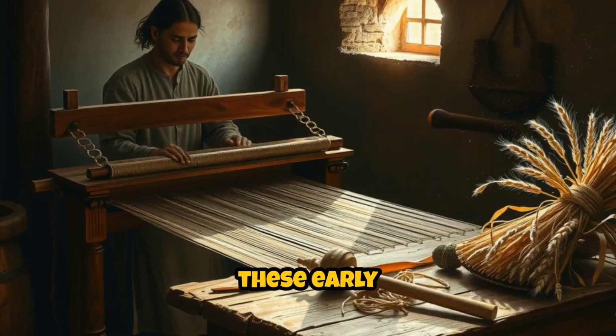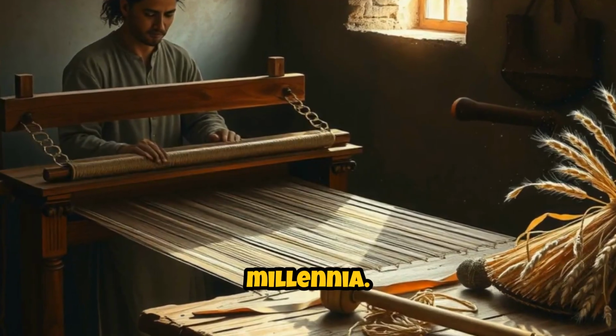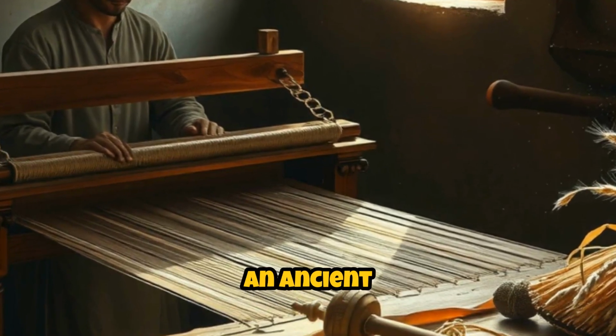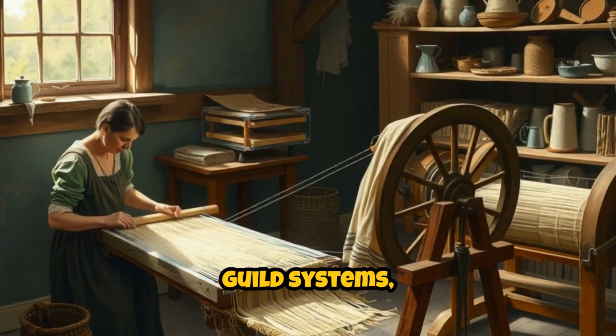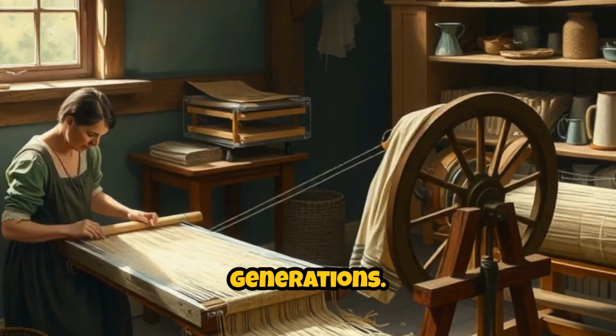Shockingly, many of these early techniques remained virtually unchanged for millennia. A medieval European weaver from 1200 CE would have used methods recognizable to an ancient Egyptian from 3000 BCE. Clothing production was organized through households and later guild systems, with specialized craftspeople passing skills through generations.